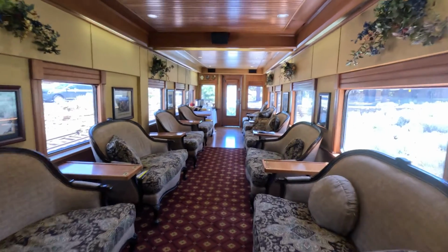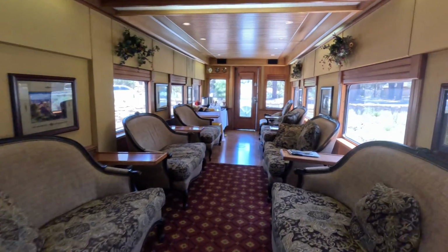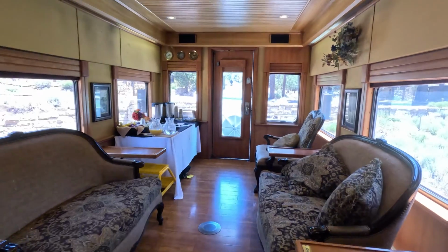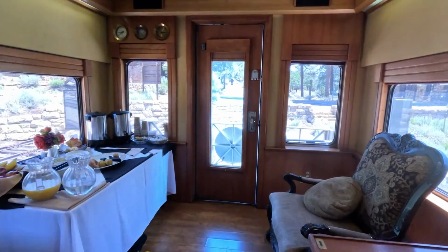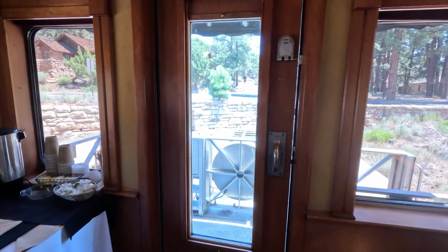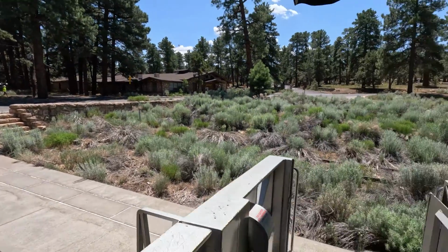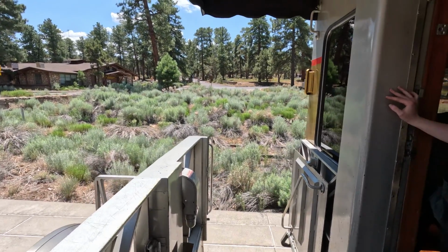There's lots of space. Again, my wife's wheelchair could definitely fit in and around the couches, and it's easy to transfer on and off. There's a snack car, as well as an observation deck, which this is the only car you can get an observation deck. If you want this experience, you have to specify the very last car when you are signing up for a ticket, and you would be able to enter through the very last car observation deck.